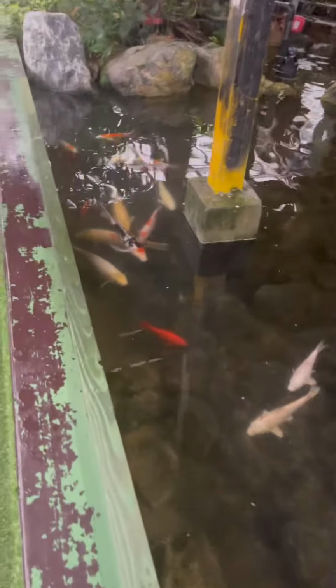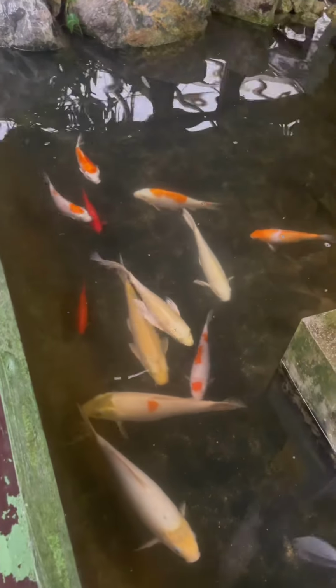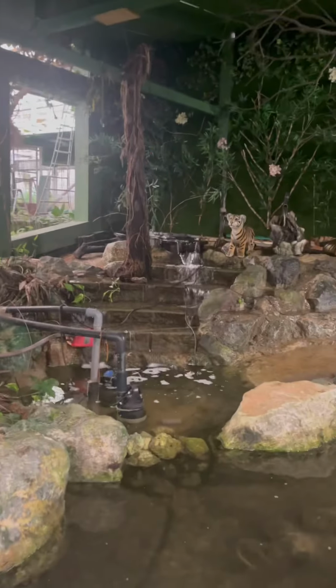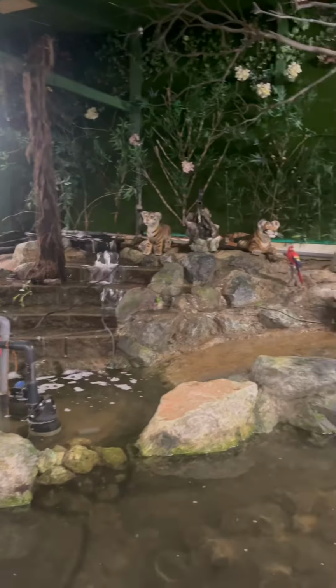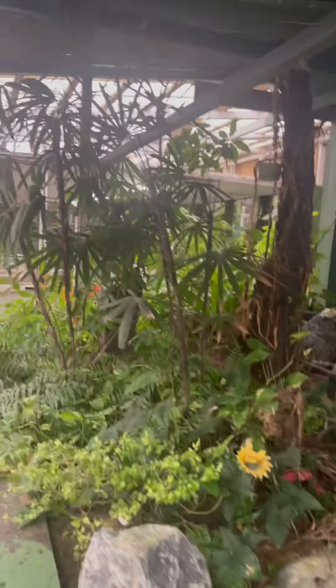Look at this one. So lovely. You can't go in the water, Jaden. You think you can go in the water? No, you can't. Lovely fishes. Yeah. So beautiful, yeah. Beautiful waterfall. Look at those little animals up there. Yeah. In a little jungle right here.